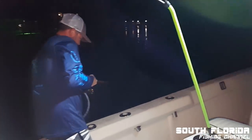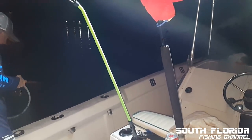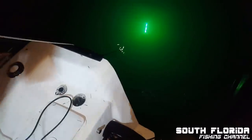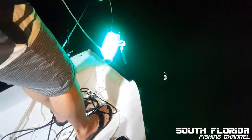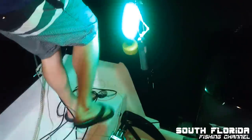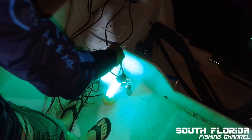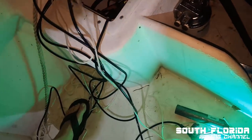Is that our first or second chum block going out? This is the second. Second one? Shake it out. We're coming to the last straws here, boys. Yeah. It is a beauty of a light. Just hopefully I can get my money's worth in shrimp out of this thing one day. Another week or two. Next time.